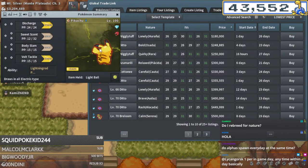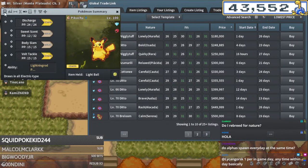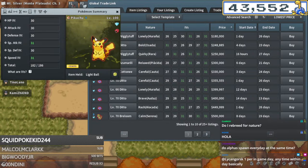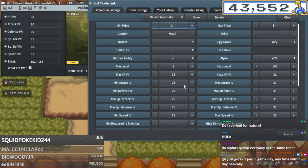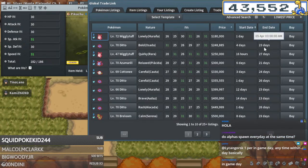There is Pikachu demand, but the hidden ability is not relevant, and alpha is not relevant. If someone wants a Sweet Scent Discharge Pikachu, that's good, but why do you need it to be alpha? It's just not needed. So if you were to sell it as a breeder, let's try something like this.